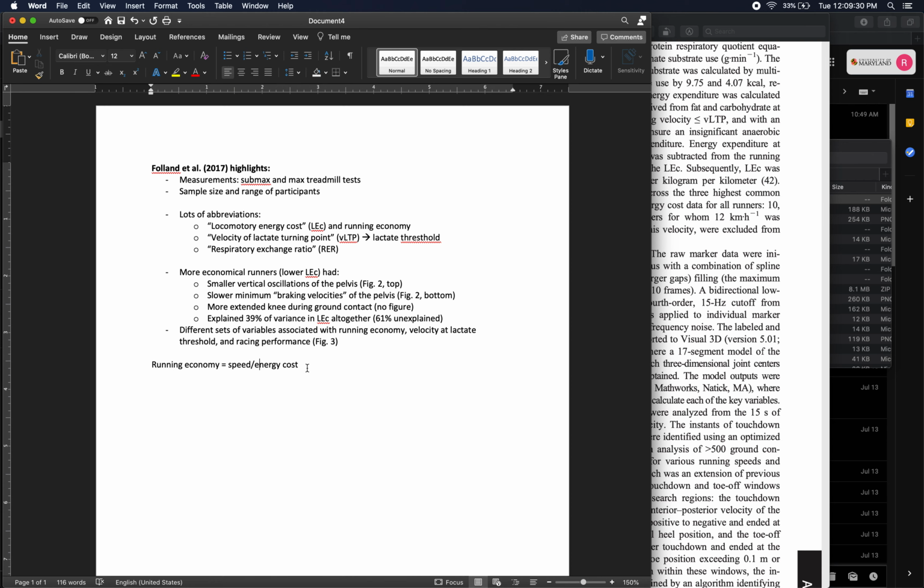Okay? Now, something you'll often see in biomechanics studies on this topic is that they will test the relationship between running biomechanics and running economy at a range of speeds. They won't just do it at one speed, they'll do it at a variety of speeds. This helps make the study a little bit more generalizable because runners don't just run at one speed, they run at a variety of speeds.